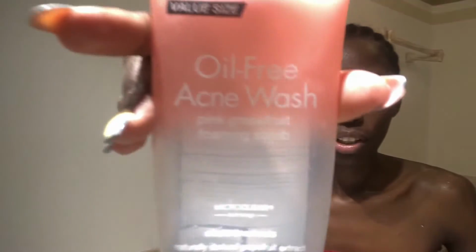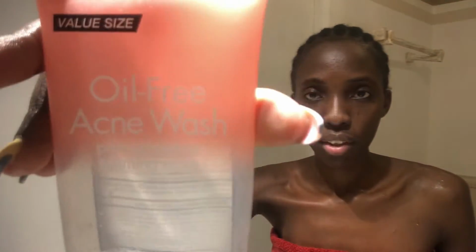Yeah, that's better, but if you can't see me, I don't know what you can do about it. I always use the Neutrogena Acne Oil Free. I lather it onto my hands and the water is warm, and scrub it for like a minute or two.